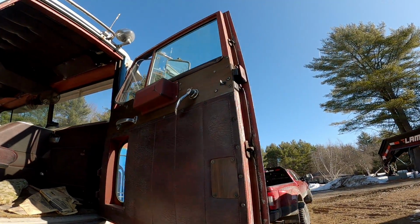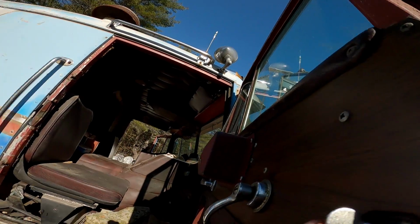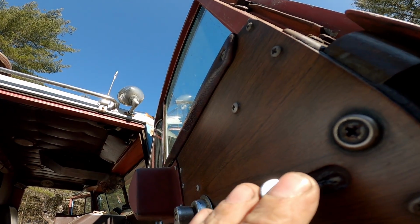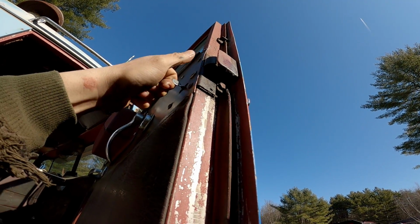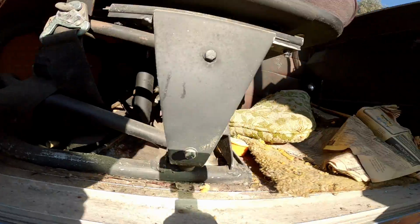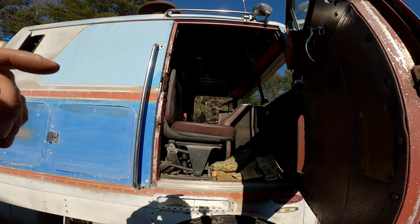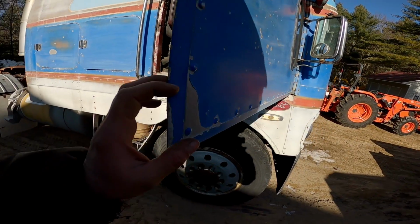So, well, he couldn't find a key. So what we got to do is, oh, the outside handle doesn't work at all. That's weird. I have to fuck with that. He couldn't find a key. He said he would still look for it for me, but you know, I'm not super worried about it. So what we're gonna do is pull one of the lock cylinders out of it. We're gonna take a door handle off, and probably take the ignition out, and go down to the locksmith and get a key made.